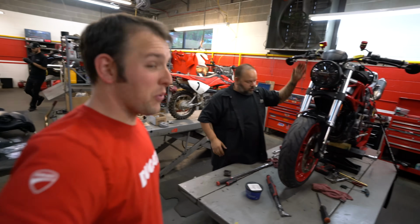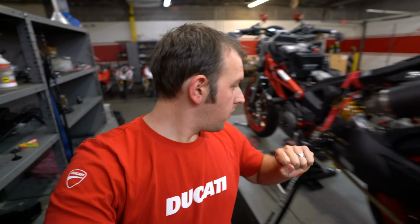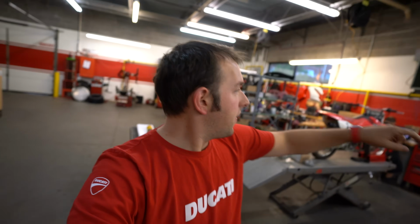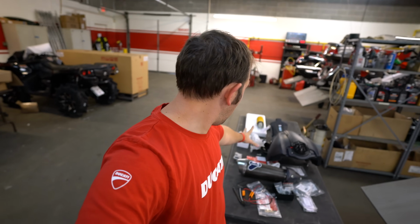Hey! Proof that it worked at one point in time at least. So we've got rear brake pads brand new, front brake pads brand new. Front brakes are actually working. We got the new fork on there. Now left we have what? Turn signals? Yes. Gas tank has to go back on? Yes. Security? Yes.